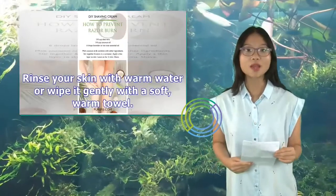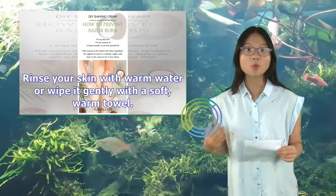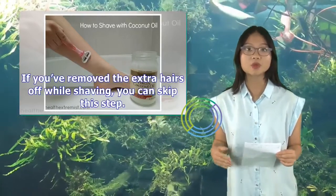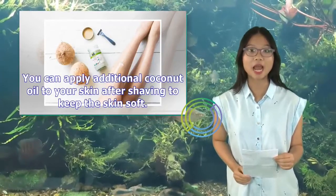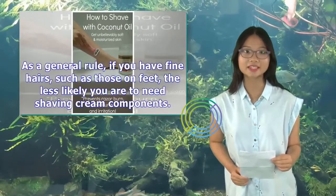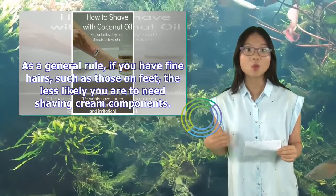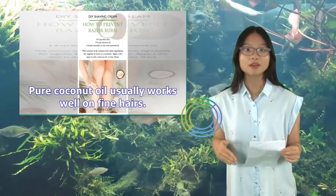Rinse your skin with warm water or wipe it gently with a soft, warm towel. If you've removed the extra hairs while shaving, you can skip this step. You can apply additional coconut oil to your skin after shaving to keep the skin soft. As a general rule, if you have fine hairs, such as those on feet, the less likely you are to need shaving cream components. Pure coconut oil usually works well on fine hairs.